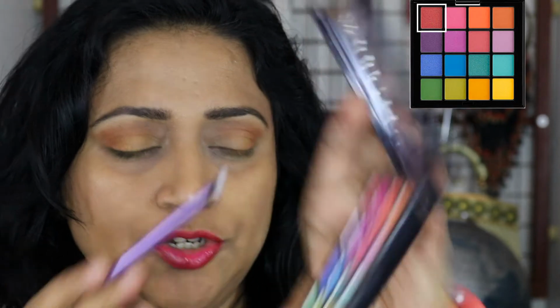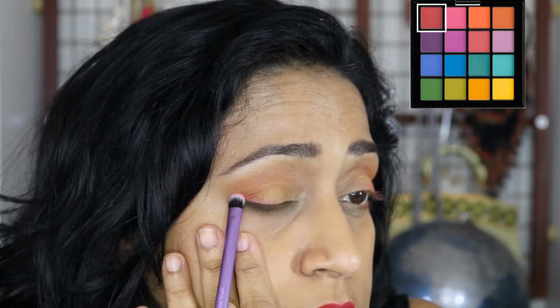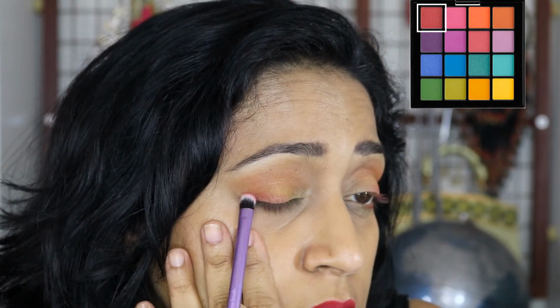Now I'm going to take the smaller of the two brushes and take this red shade. It's more pinky. It looked red, I thought, in the pan. And this one has a slight bit of shimmer to it, and I'm staying low and out. So Ebony Noel is correct in the sense that because it also has a little pointy side and a flat side, you can go pretty precise with this one. I'm having some fallout on my lower lash line, but somehow it seems to be working.